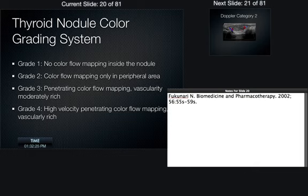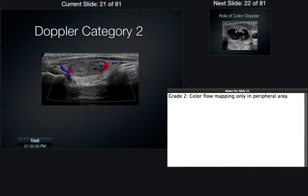Now, if you move on to a grade 2, you get some peripheral flow. Grade 3, the flow penetrates a little bit more. There's moderately rich vasculature. Grade 4 is high velocity penetrating vascular rich flow. So I'll show you some examples. So category 1 is no flow at all. Category 2 is, you can see it here, it's actually out here in the periphery of this thyroid nodule. So this is not just the thyroid gland, this is a nodule within the thyroid gland.